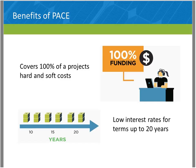So that means the property owner does not need to have any money down, and they don't have to have a reserve to cover, you know, an initial 15% or so, because they can only fund 85% from typical loans. The PACE lender will cover 100% of a project's costs, and they don't have to have anything out of pocket to get started. And the other big thing is that we can finance PACE for up to 20 years.